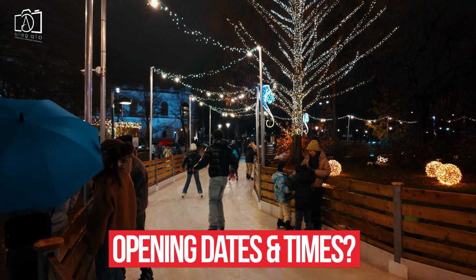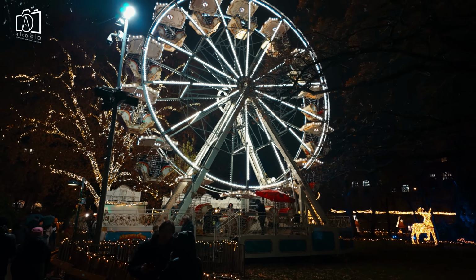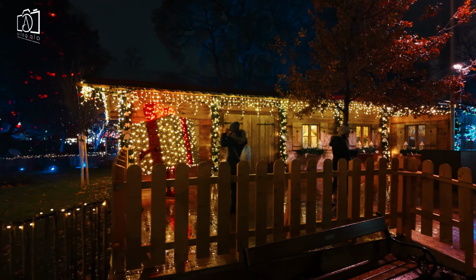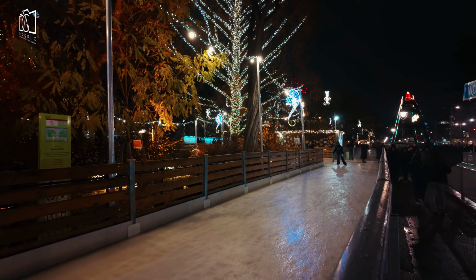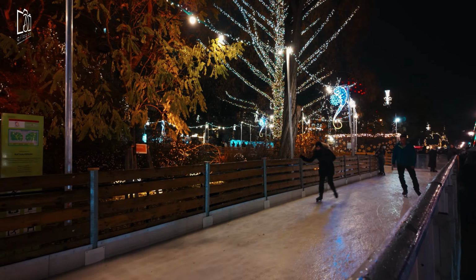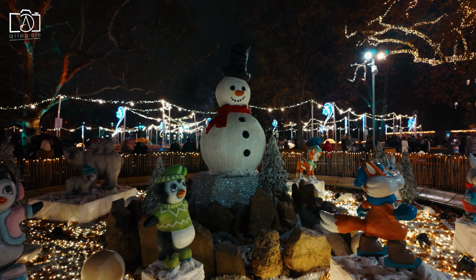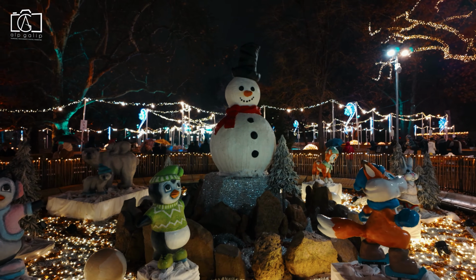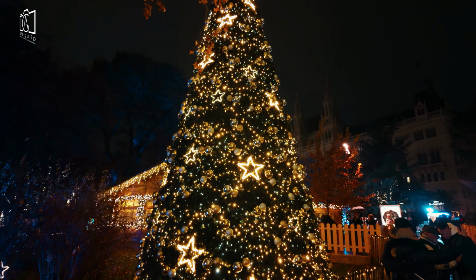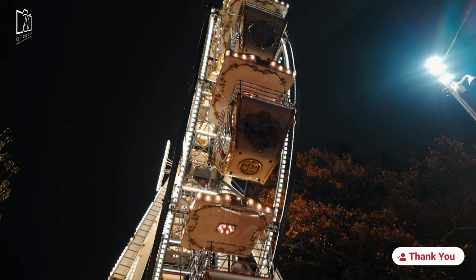during your trip. In 2025, the Rathausplatz Christkindlmarkt will open its doors from November 14th to December 26th, welcoming visitors every day from 10 a.m. until 10 p.m. On Christmas Eve, the market usually closes a bit earlier, around 6:30 p.m., to let vendors celebrate with their families. Even after the stalls close for the season, the festive atmosphere continues in the surrounding park. This area transforms into the famous Vienna Ice Dream, featuring skating paths and illuminated trees. It's a beautiful way to extend the winter magic well into January.